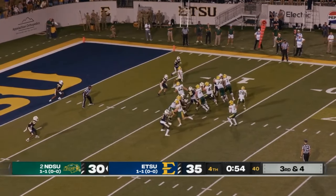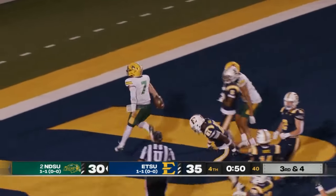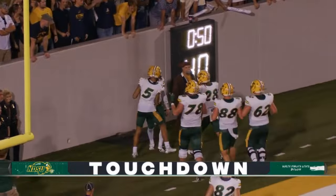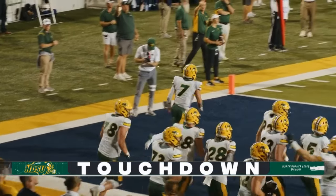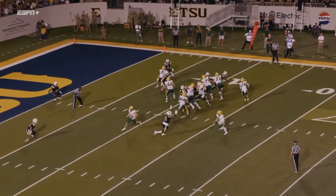Miller again. Against the blitz, he keeps, pumps, has room to run, makes a man miss, and he's in the end zone! Cam Miller will not lose in Johnson City on his own! He takes it to the house, and the Bison take the lead with 50 seconds to go! Put it in the seniors' hands. I think they need to go for 2 here to get this a 3-point game.